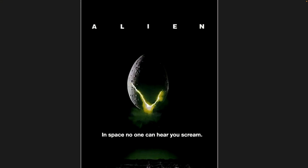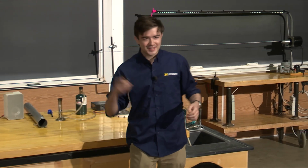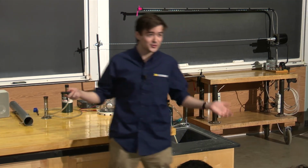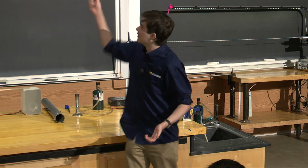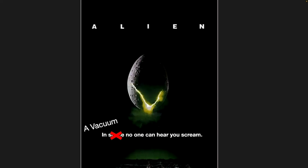Alien isn't exactly the most scientifically accurate movie. I've never seen a xenomorph in real life. But the tagline, "In space, no one can hear you scream," is actually scientifically accurate. In a vacuum, like space, where there's no air for the sound to compress, there is absolutely no sound. Couldn't hear you scream, couldn't hear a pin drop, nothing.